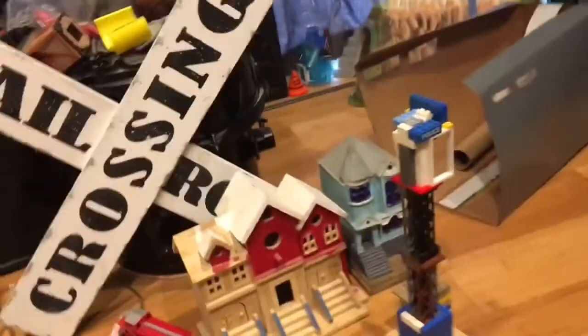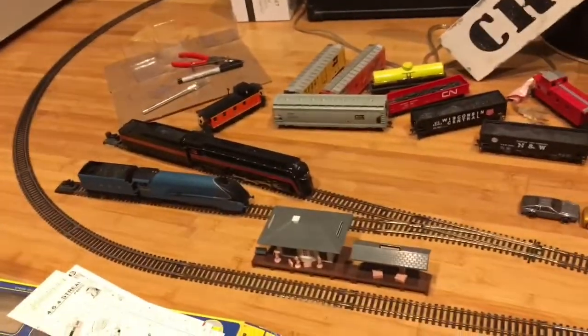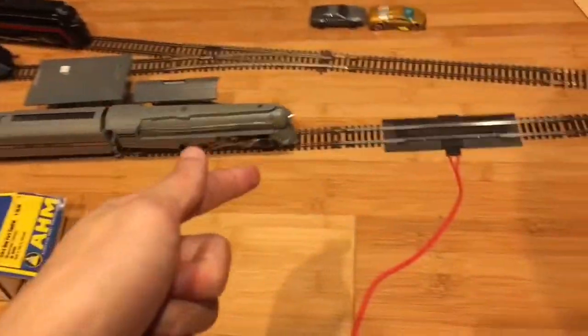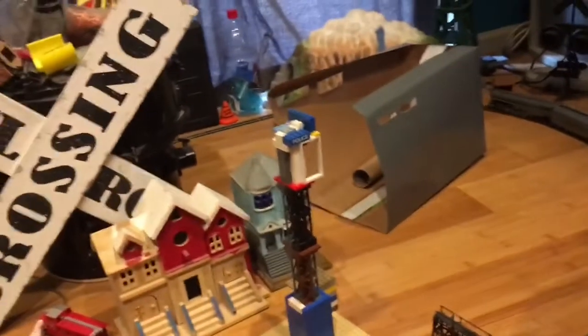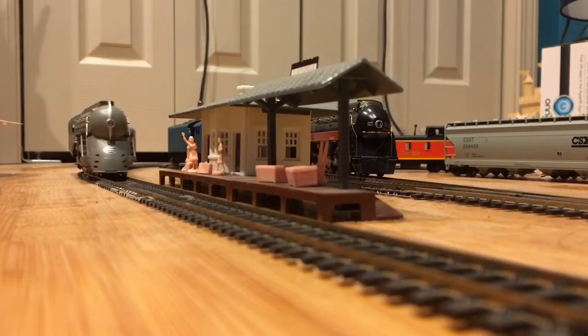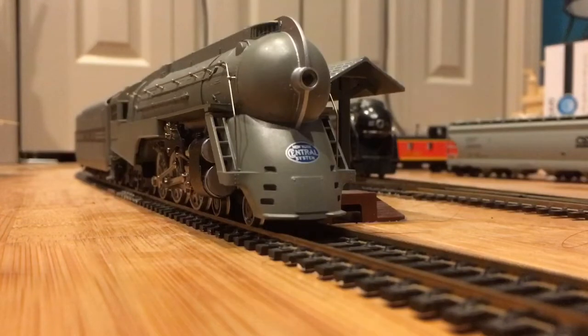I'm so happy I own a J3a now, especially the streamlined version. I do plan on getting the original livery. Well, not the original livery, the original design that it had before this. Yeah, I do plan to. I'm not sure yet. Alright, now that is awesome. That was the New York Central System Dreyfuss Hudson, the streamlined version. It is just awesome, guys.